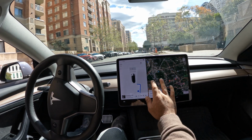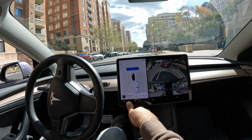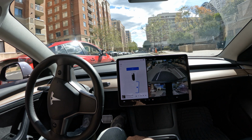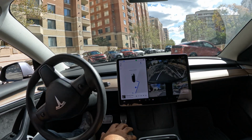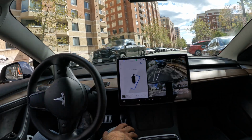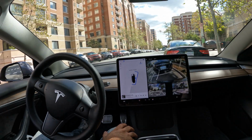All right, what is going on? We're gonna do a quick shift to reverse, parallel park here. It's like someone tried to take my spot, but here we go. All right, so car is figuring out where to park. It's doing a nice job fitting itself in.